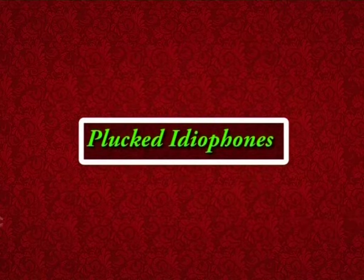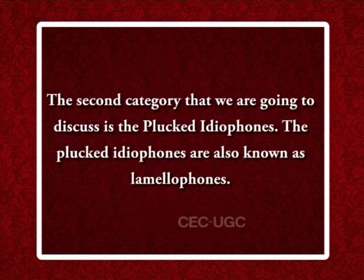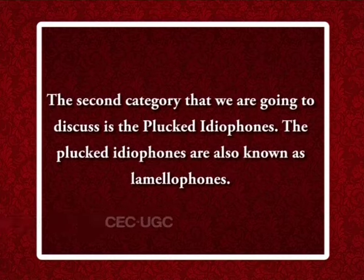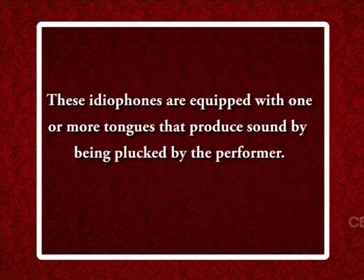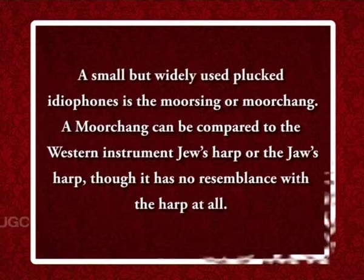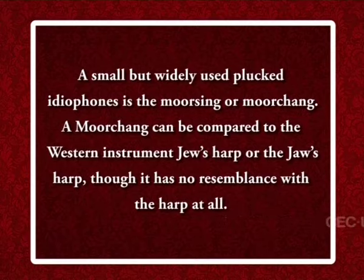Plugged hydrophones. The second category that we are going to discuss is the plugged hydrophones. The plugged hydrophones are also known as lamellophones. These hydrophones are equipped with one or more tongues that produce sound by being plugged by the performer. A small but widely used plugged hydrophone is the morsing or morchung.